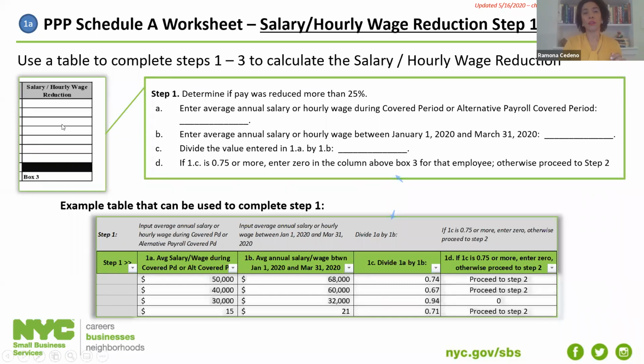Here again, this is how to calculate the reduction, and the application gives you very detailed steps on how you get to that. But at a high level, you are taking the person's salary during this cover period, which is the 8 weeks, over their salary between January 1st and March 31st. And when you divide that, you're going to get a percentage. If it's more than 75%, you stop there. That means that you did not decrease someone's salary by more than 25%. You do this per employee. So you stop there, you enter 0.